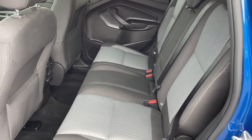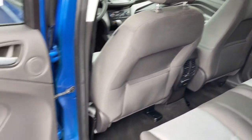Capability and comfort blend beautifully in this sleek Escape. See for yourself when you take it out for a test drive.